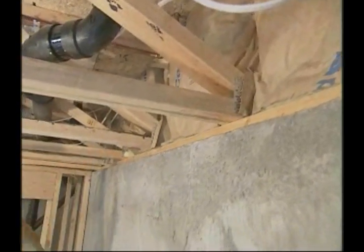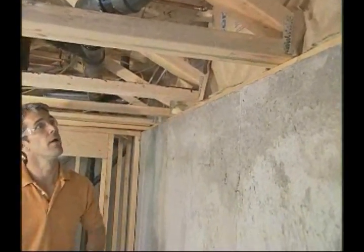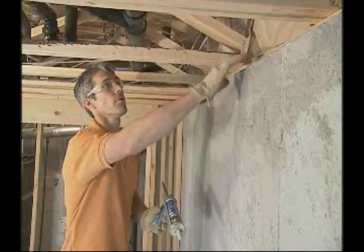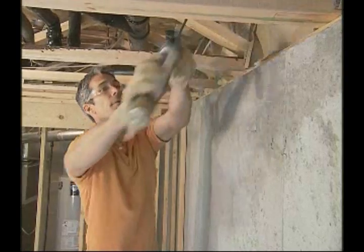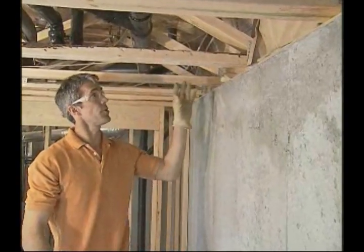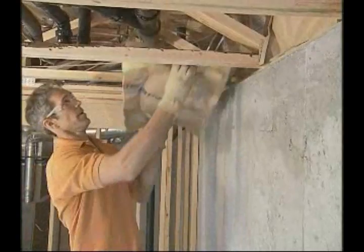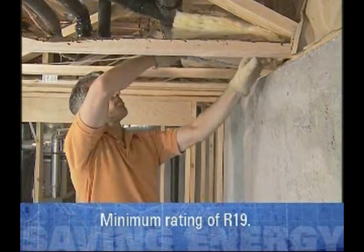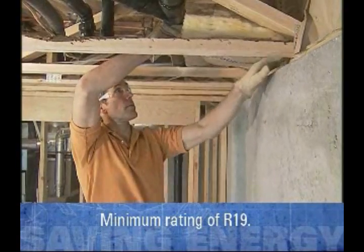Up here where the foundation walls meet the floor joists, there's a couple things you can do to block the outside air. First, you can use a high-grade silicone to caulk between the top of the foundation wall and the sill plate. Then, we can add insulation to the space between the floor joists. Now, we recommend a minimum rating of an R19 insulation.